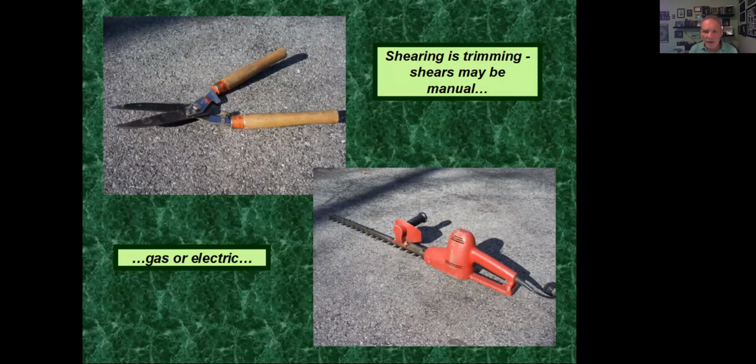Now, shearing is trimming. That's what I talk about, trimming versus pruning. Pruning is a selective removal of certain plant parts. Trimming is non-selective. It's just shearing the whole thing right off. You can use manual clippers if you want to get some muscle work going. You can use the electric hedge clippers, or you can power it with gas if you really want to.